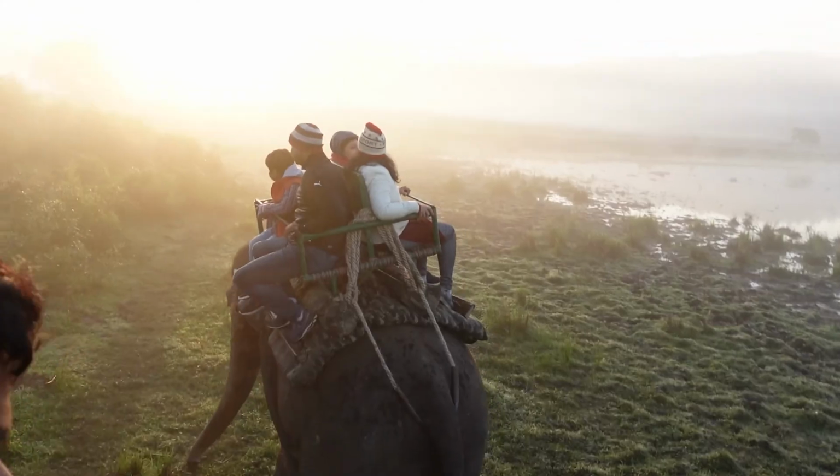We are on the elephant right now, and it's so beautiful. The sun is rising on one side and the moon's setting on the other. And it's so quiet and you can hear so many bird songs everywhere.